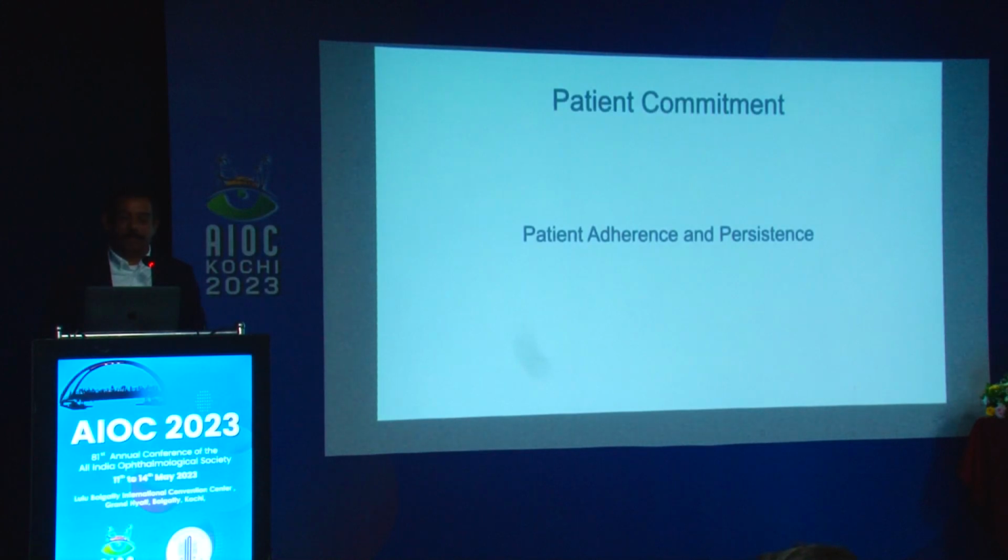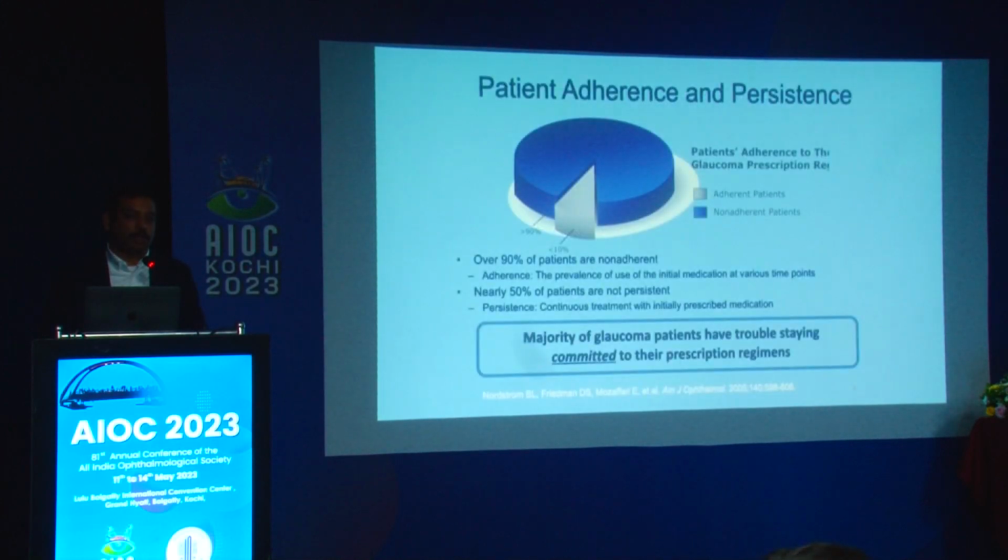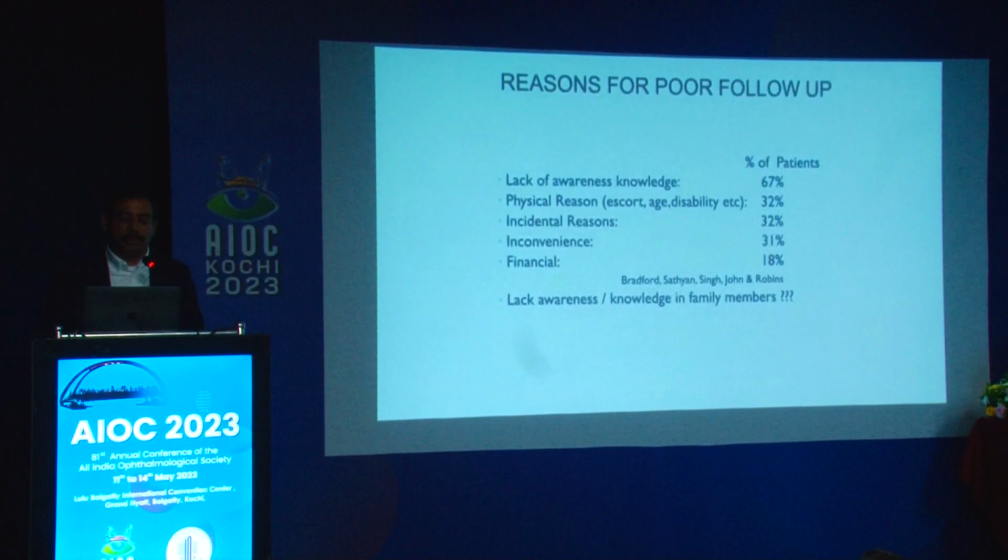Patient adherence and persistence, we all know, are quite poor in glaucoma. About 90% of them are not adherent to their medications, and of course persistence is another question. When we did the study on follow-up, these are all the problems they have. Lack of knowledge seems to be a big thing. That was when I was at Arvind, where we did the study.